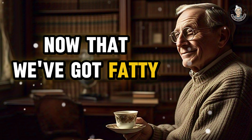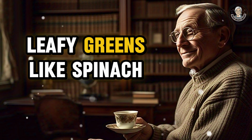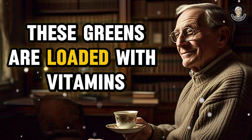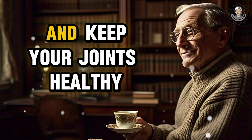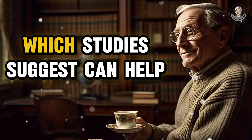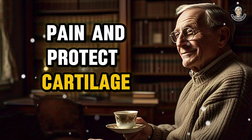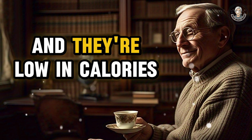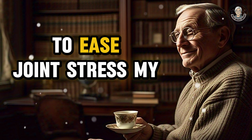Now that we've got fatty fish on your menu, let's talk about the second food, leafy greens like spinach, kale, or collard greens. These greens are loaded with vitamins, minerals, and antioxidants that fight inflammation and keep your joints healthy. For example, they're rich in vitamin K, which studies suggest can help reduce arthritis pain and protect cartilage. Leafy greens also have fiber, which helps with overall health, and they're low in calories. So they're great if you're watching your weight to ease joint stress.